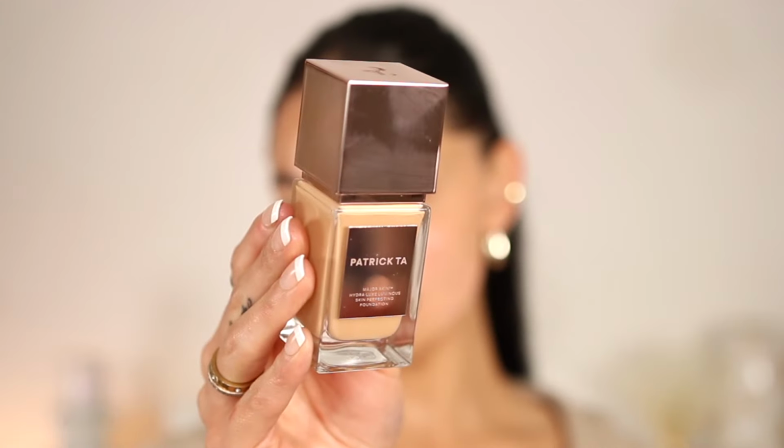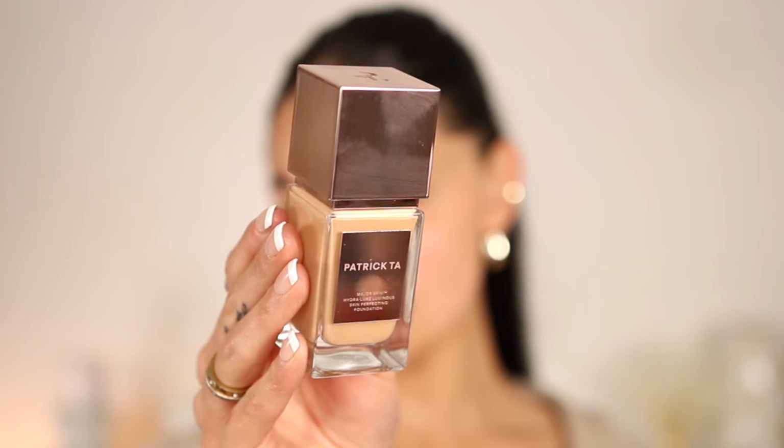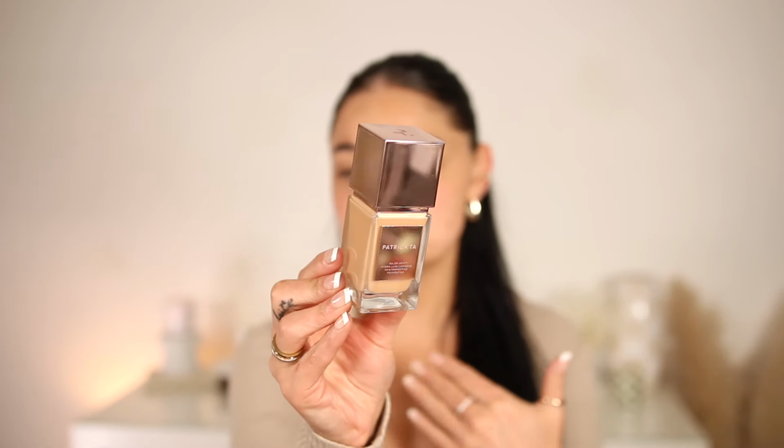Today I'm going to be trying out the brand new Patrick Ta foundation. This has got to be the prettiest foundation packaging ever. I am so in love with this packaging. I feel like it needs to be on display. It does get a little bit messy with fingerprints, I will say that, but other than that, look how stunning this packaging is. Like, so luxe.